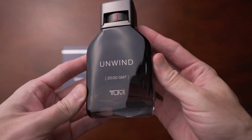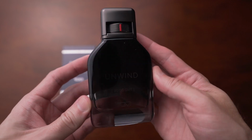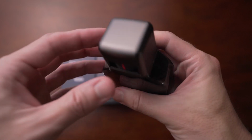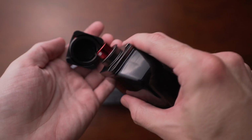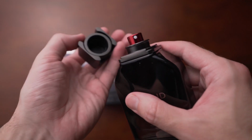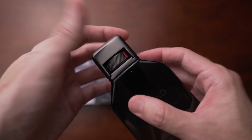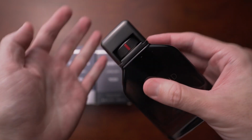Now, Tumi, of course, is a luggage company, and they just came out with a line of 2 fragrances that are pretty interesting, and I think they're pretty good too. One of the cooler things about their fragrances is that their bottles are great, and their caps are the best caps I've ever tried. The caps have these wheel locks on the top that lock the cap into place, and it's a great feature. Now, the scents themselves are also pretty good.